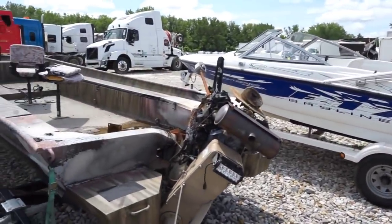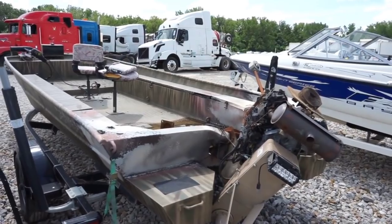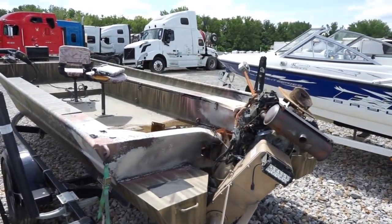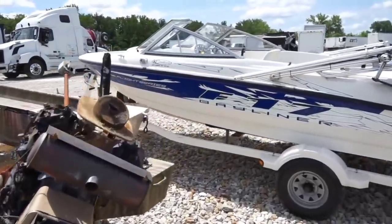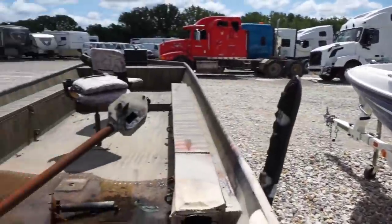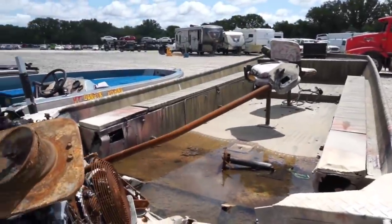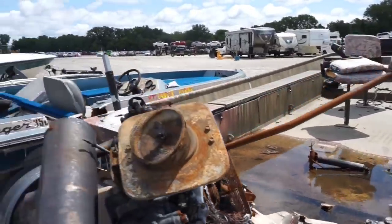Toasty! And it melted the aluminum and bent that all back. Destroyed that boat. Oof. She probably still floats, but you're not going to do much with this. Well, I guess you could. Theoretically, you could probably rebuild that transom, but nah.